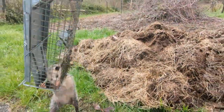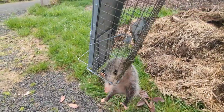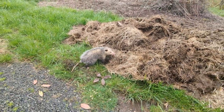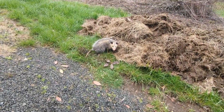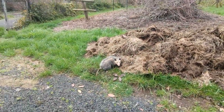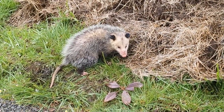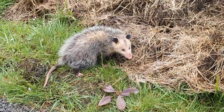There you go, Mr. Possum. Come on, get out of there. Go on. There you go. Okay. I'll take my trap away. And you're a pretty little dude, aren't you? Can we be buddies now?